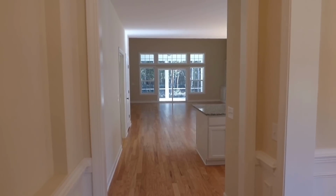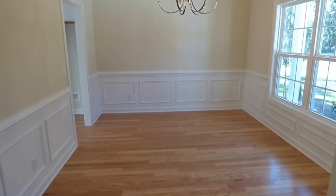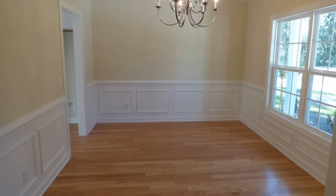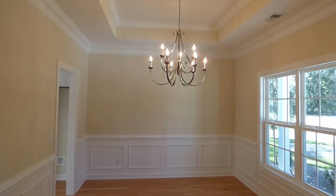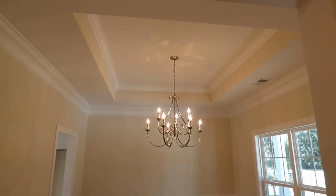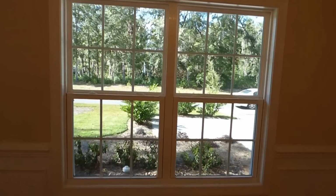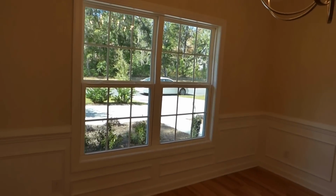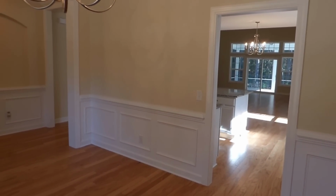Well, for those of you that love wood floors, we've got them here in this house, right from the foyer entrance through the formal dining room here to the right, which, by the way, can also be used as an office. We can go into that a bit later on because many of my buyers don't want a formal dining room. They prefer the informal dining area, which this house also has, but we have a beautiful recessed ceiling here, lovely light fixture, a pair of windows looking out to the front, and then this circular floor plan takes us into the kitchen on the back side here and into the living room.